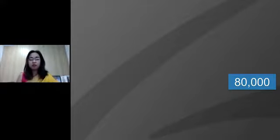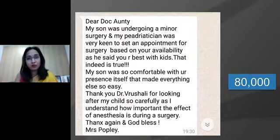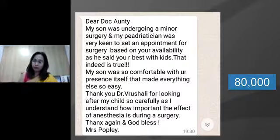80,000 hours. On an average, in India, an anesthesiologist spends at least 80,000 hours administering anesthesia. If we need to be of maximum benefit, we need to be maximally beneficial to our patients. And in pediatric age group, I'm quite sure regional anesthesia is one of the best tools to manage perioperative pain. And when done well, we sometimes get a very small little thank you, which we kind of treasure.